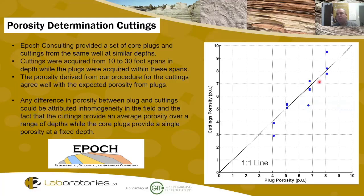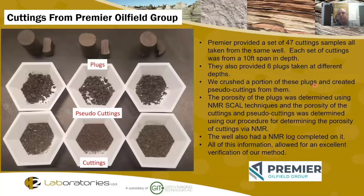This was a great first, pretty big data set. It looked pretty good. So next, we wanted to expand our test space even further. So we partnered with Premier Oilfield Group, and they provided us a set of 47 samples, all taken from the same well. Each cuttings was taken from a 10-foot depth span. In addition, they provided us with 6 core plugs from the same well at different depths. They had also previously tested the porosity of those plugs so that we were able to compare to their previous results. We also crushed a portion of each of these plugs so that we could further verify our method on crushed samples in addition to real cuttings.